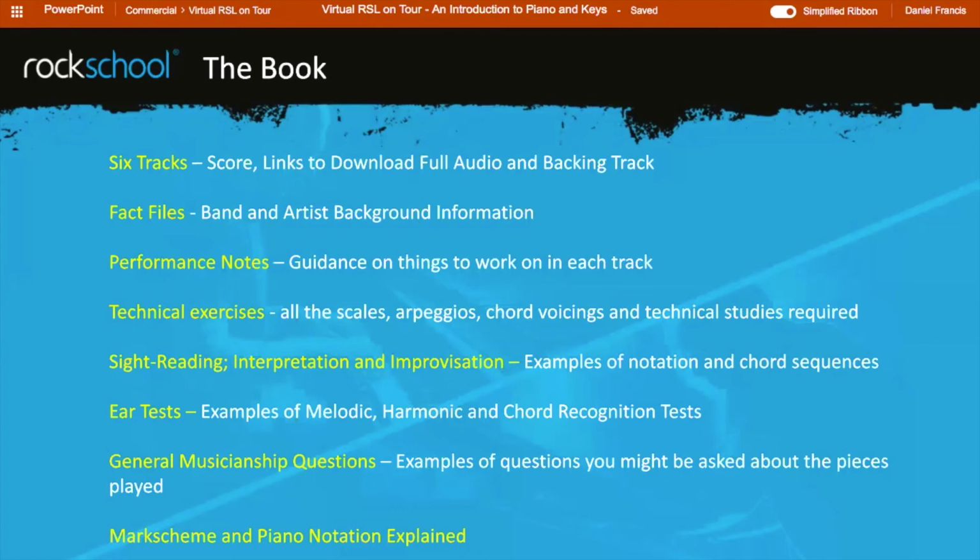The performance notes are great. I think in other exam syllabuses they're referred to as walkthroughs. These are essentially the same thing. They give you guidance on things to work on in each track, both from a teaching point of view and from a student's point of view, which is great for inside and outside the lesson. You also get all the technical exercises, all the scales, arpeggios, chord voicings of technical studies, all the examples of the sight reading, interpretation and improvisation, and the ear tests, and examples of the sorts of questions you might be asked in the general musicianship questions.